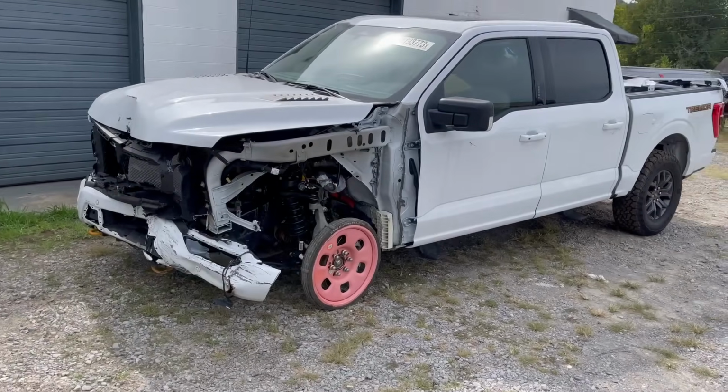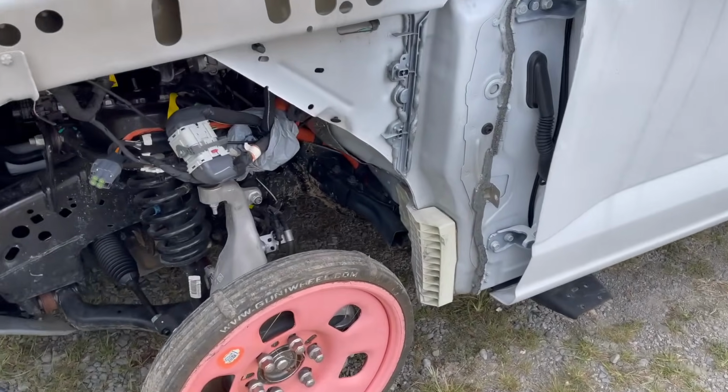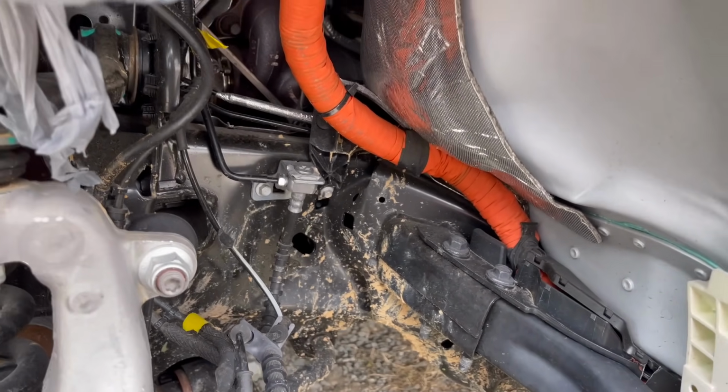As you guys can probably see already, it is missing quite a lot of parts and it has some very serious frame damage up here in the front. The frame is actually completely crunched. I mean, check that out right there. That is insane. I mean, you probably have to be going pretty fast to do something like that right there.